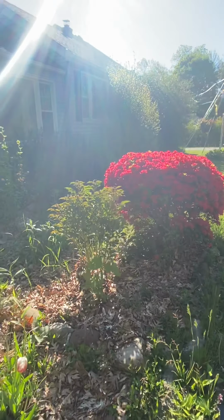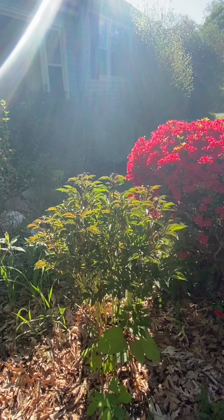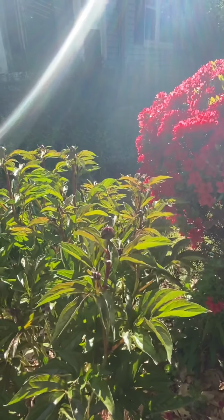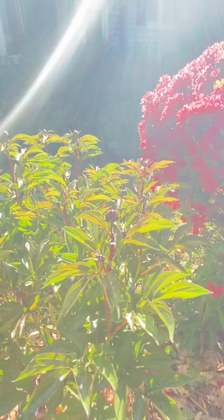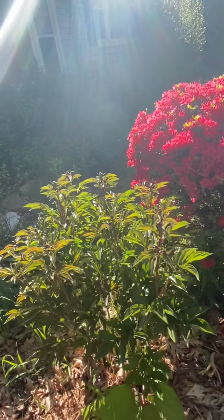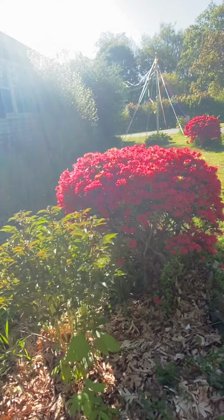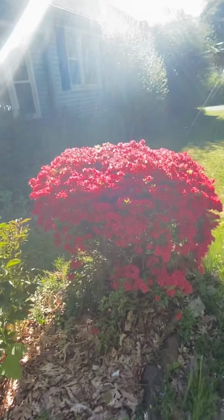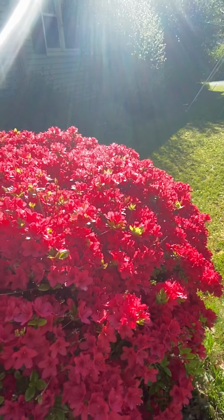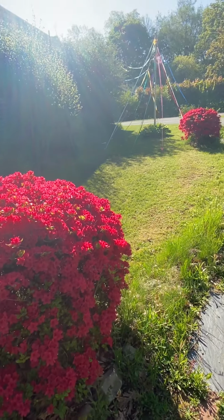Over here, these peonies are really coming along nice. Forming some beautiful buds. So I think we'll see some peonies soon. And they look really lovely next to these azaleas. So these were solid pink balls. And I'm starting to see some green poke through. Not sure how much longer they last, but they're really cool.